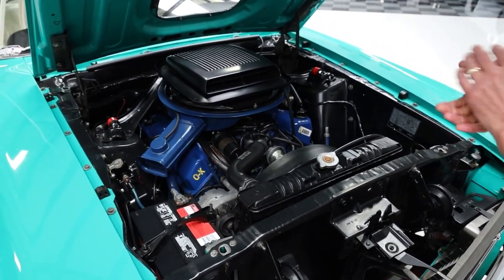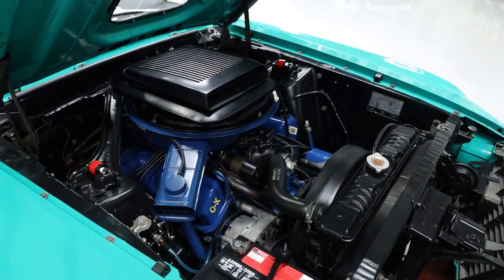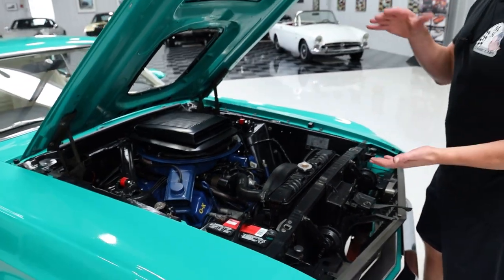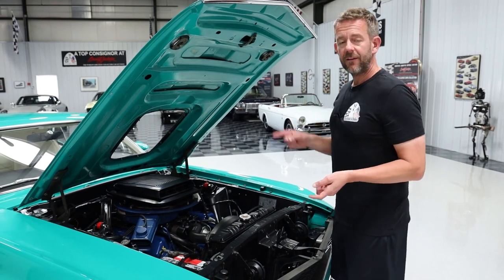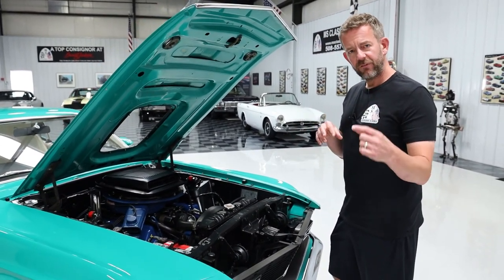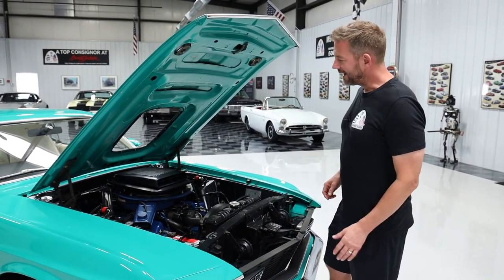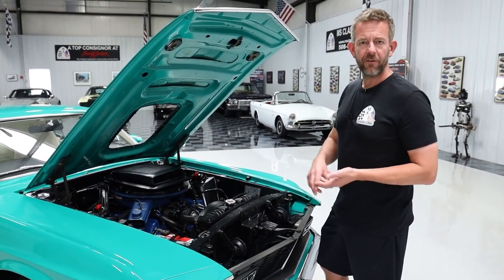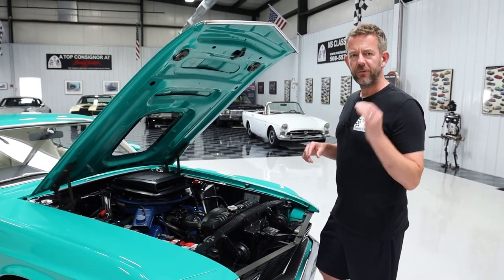This engine is actually coupled to the original matching numbers FMX transmission. We have all that information in our gallery. I decoded everything with the buck tag, the engine numbers, the transmission numbers. The rear end in this car, again, is original to the vehicle. The tag on the rear end matches the tag on the build sheet. So once again, everything is documented. Nothing has been rebuilt. The transmission's never been out, the rear end's never been changed or gone through, the engine's never been changed. It runs absolutely spectacular.